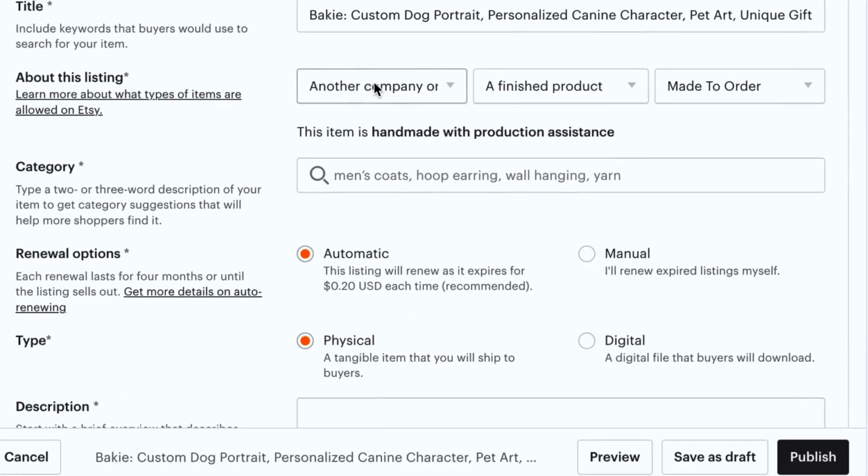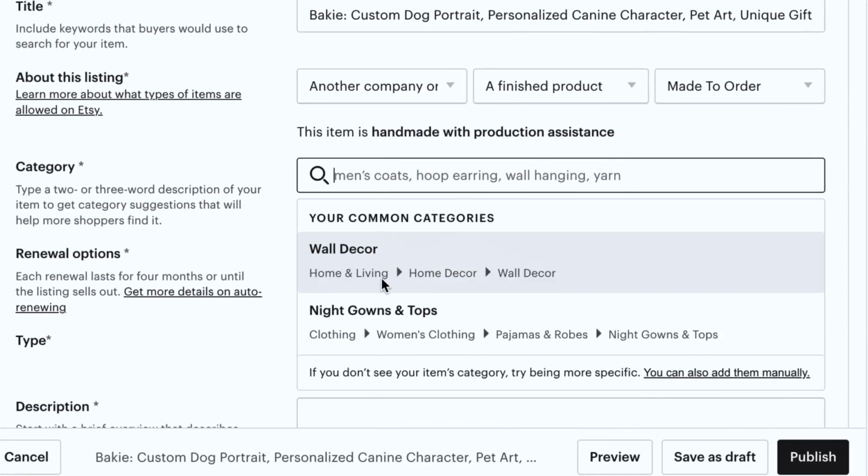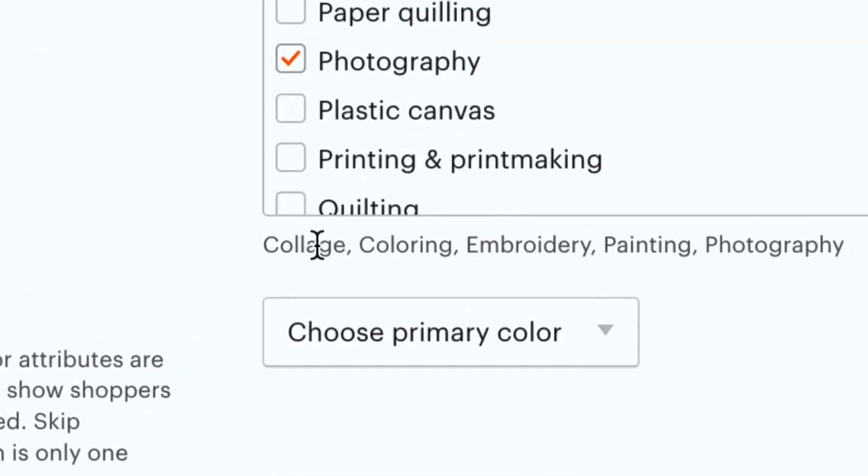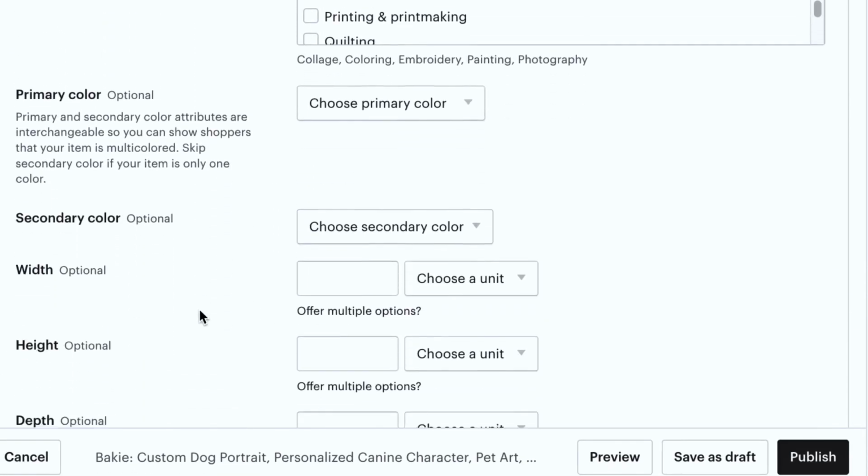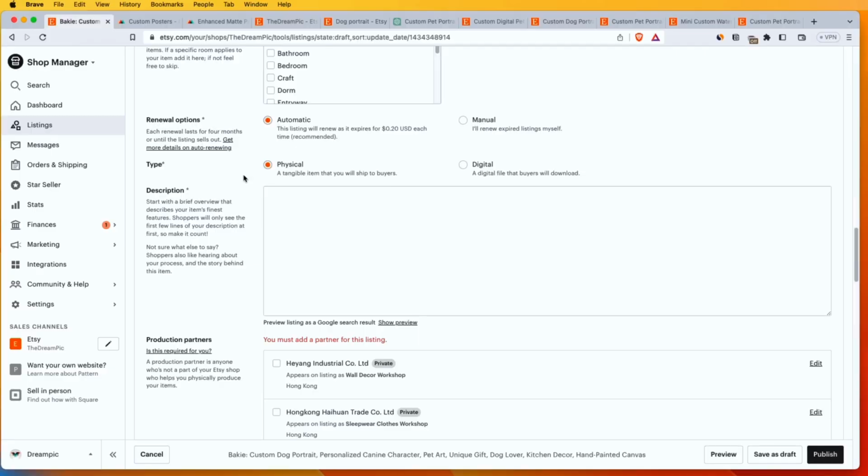Choose that another company made it because we are doing it with Printify. Choose wall decor. I also added a few craft options. Make sure to fill in as much of these details as you can for your listing. And that gets us to the second most important part, which is description.